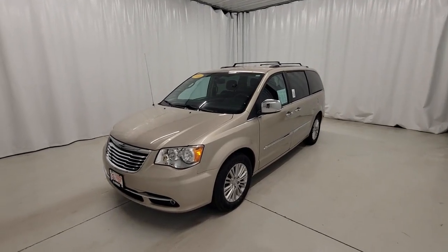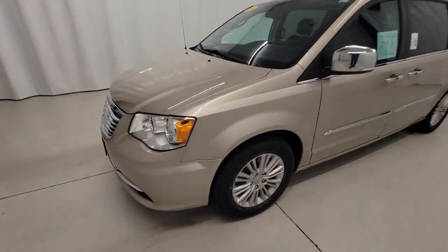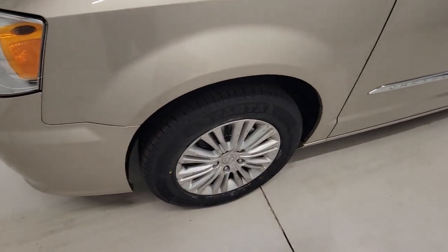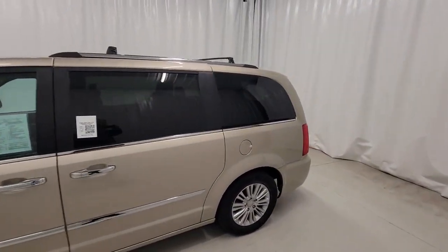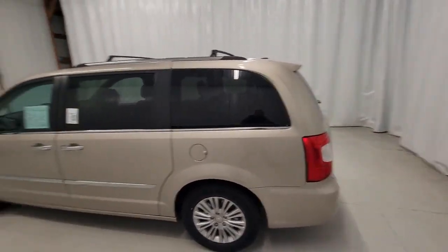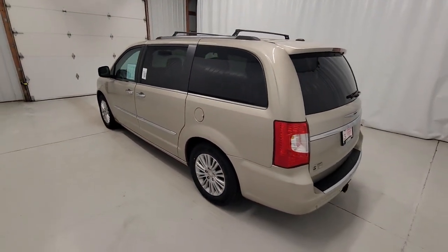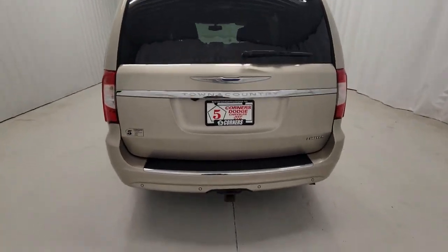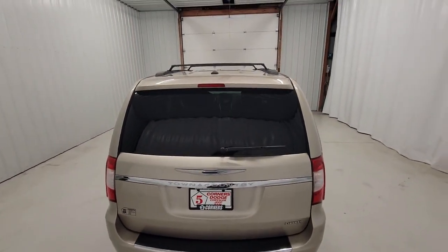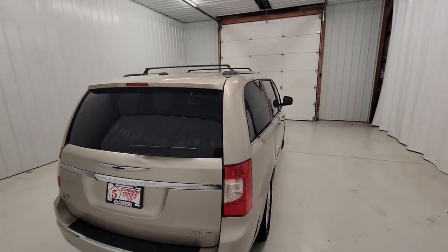Get a feel for the 2016 Chrysler Town & Country. With less than 80,000 miles on the odometer, this vehicle provides excellent value. Start planning those road trips in this well-equipped Town & Country, designed to please passengers and drivers alike. This impressive minivan prioritizes comfort, safety, spaciousness, and performance.